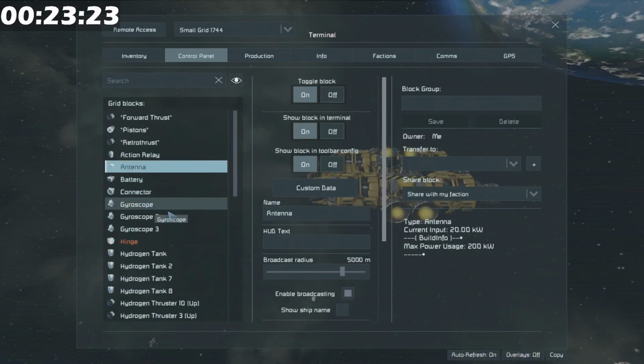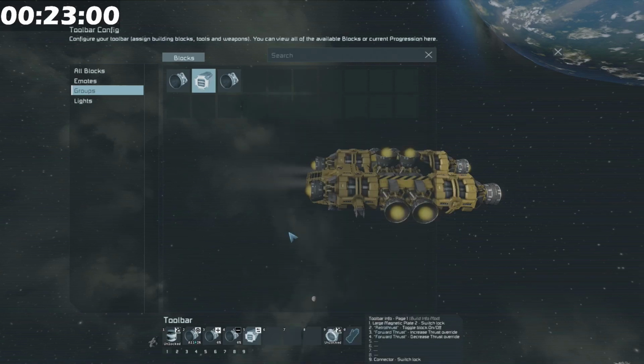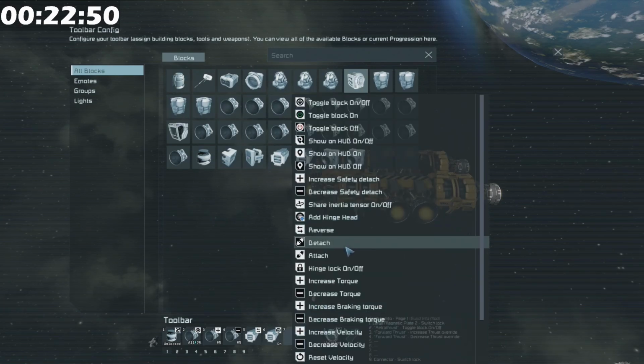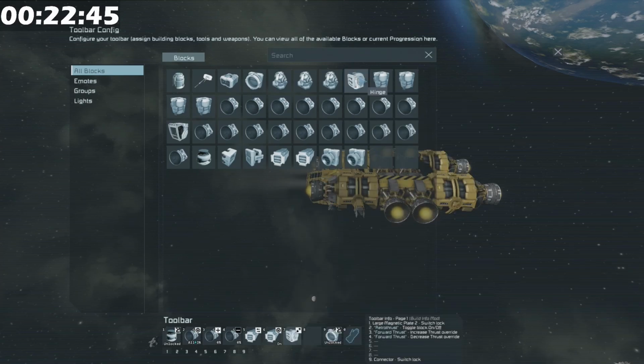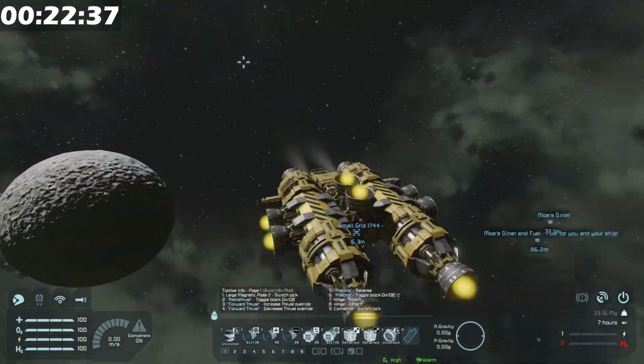Yeah, the antenna will be fine. I'll have it show the ship name for when we eventually name it. Oh, right. I need controls for... We'll do reverse here. We'll have an on-off control for the pistons. And then, where is my... There's my hinge. There's not a switch lock, so I have to have an attach and a detach. Okay. Hopefully I don't need any other controls.